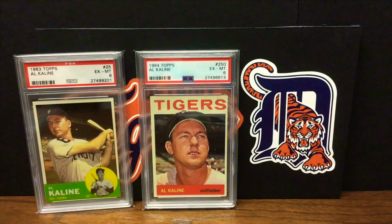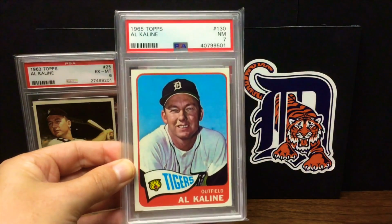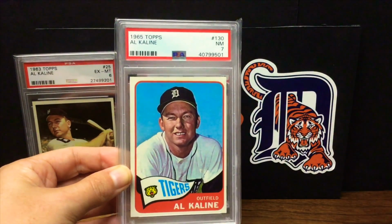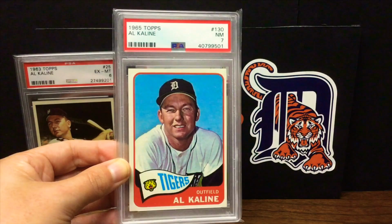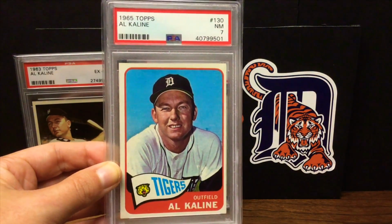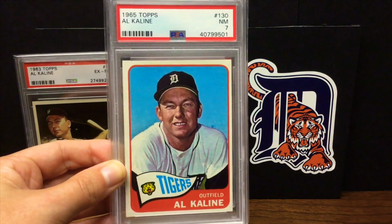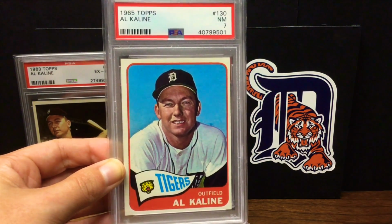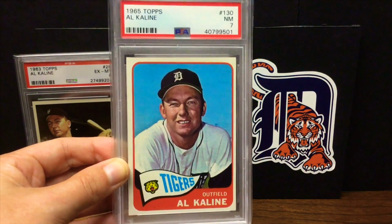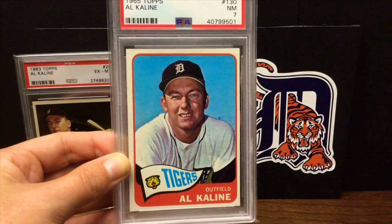So last but not least, we're going to move into my final Kaline pickup, and this is his 1965 Topps. So this card is graded a 7 by PSA. His 1965 Topps issue offers a great shot of Kaline here with a big, bright smile in front of that bright blue sky. Now, with 1965 Topps, centering and print bubbles along the colored borders of the images are the most common issues. So this one looks pretty good in minimizing those defects.